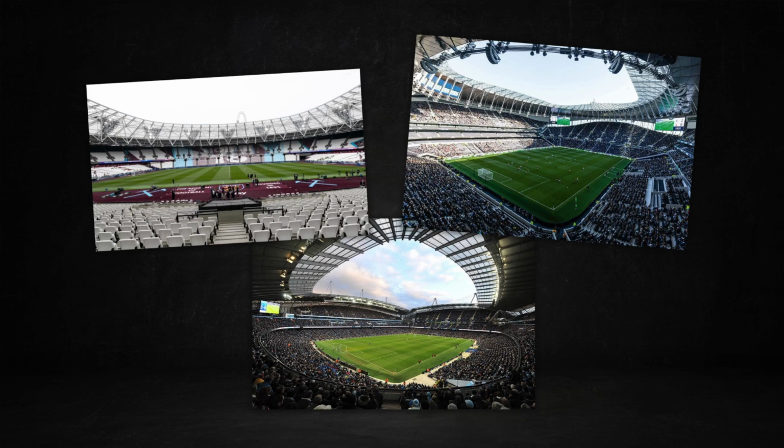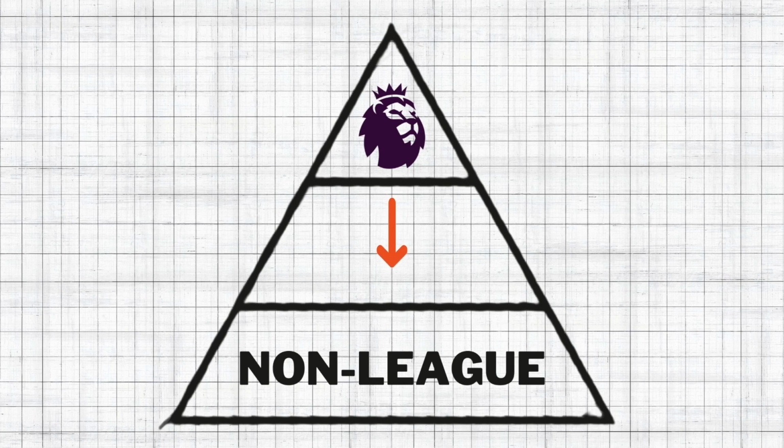Nowadays in top flight football, we are seeing more and more of these modern, new, soulless, bowl-like stadiums being built. But luckily for ground enthusiasts like myself, and I'm sure many of you watching at home, there are still so many interesting grounds to be found at non-league level. And so today I've compiled a list of my best 10 non-league stadiums that are unique, interesting, and that I'd recommend you visit. Let's get into it.